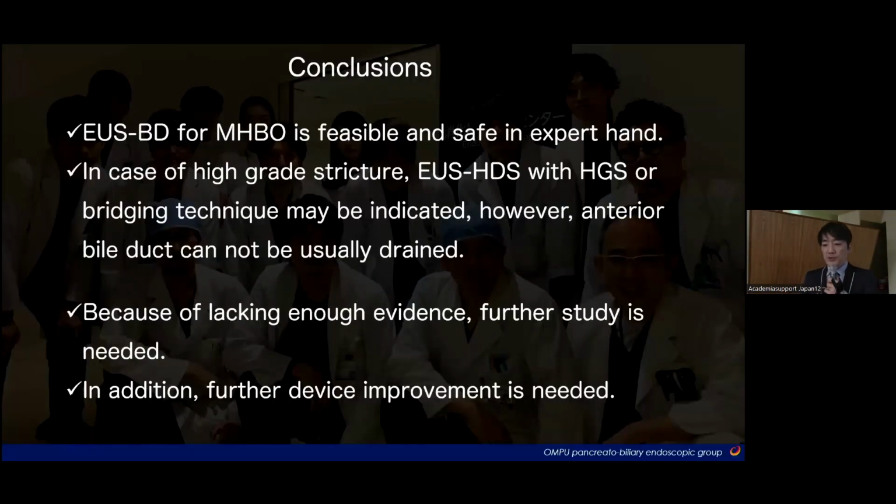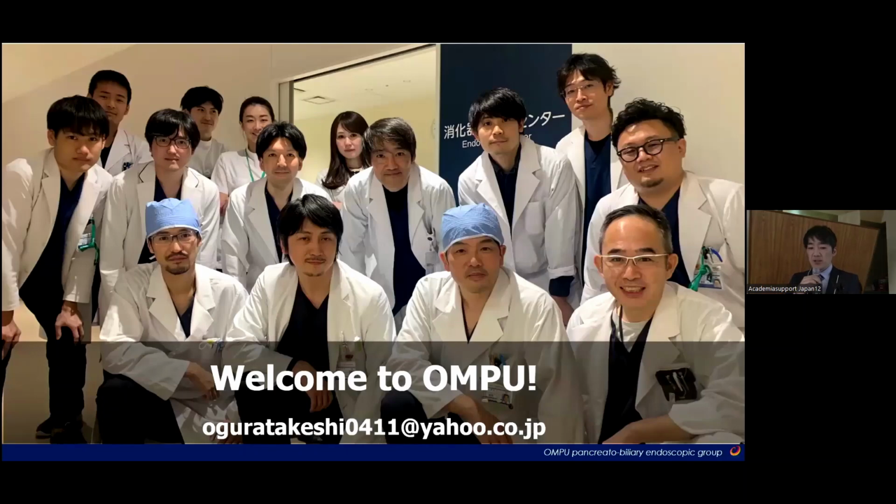In conclusion, USBD for MHBO is feasible and safe. Also, in case of high-grade stricture, HDS with HGS or bridging techniques may be indicated. However, the anterior bile duct usually cannot be drained, so that is a point of caution. Because of lacking enough evidence, further study is needed. In addition, further device improvement is needed. Thank you for your kind attention.